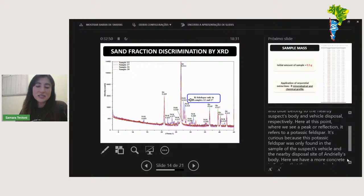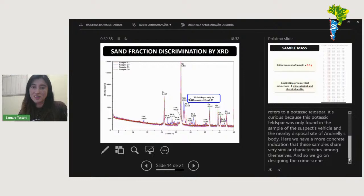Here we have a more concrete indication, more concrete evidence, that these samples share between each other a very similar characteristic profile, a mineralogical profile. Only here, mineralogical profile. And also, we can think about the similarity of these samples.